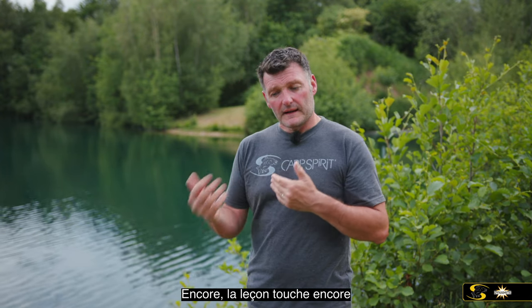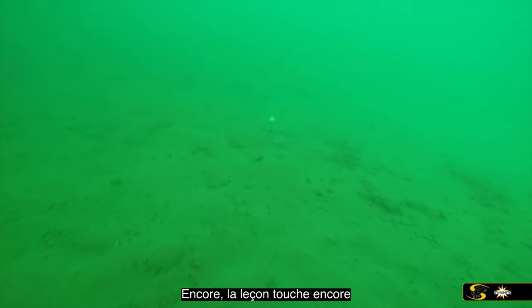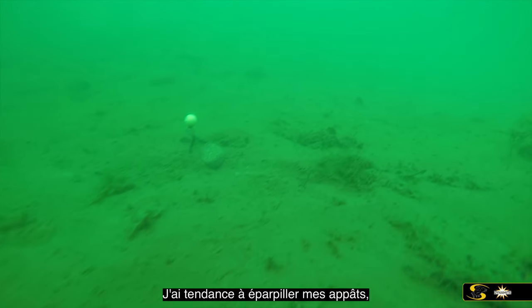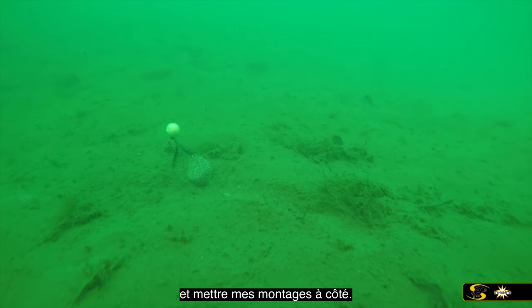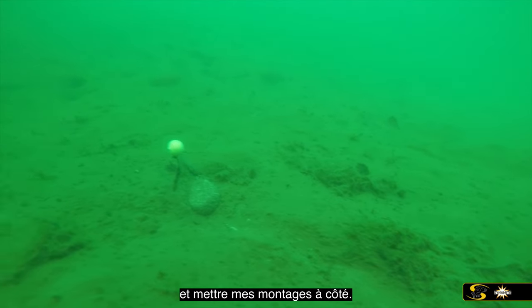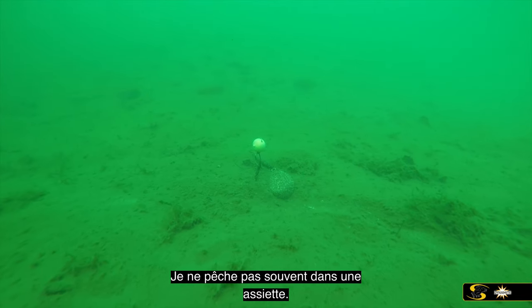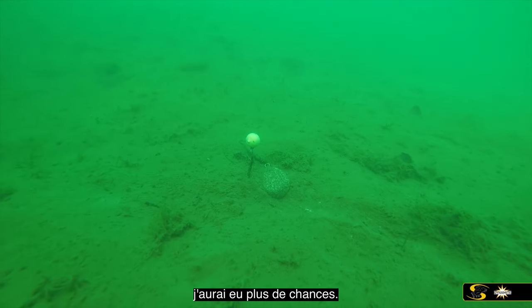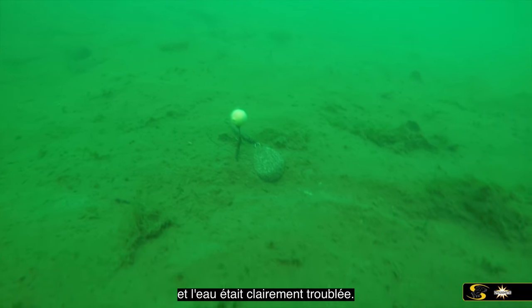Middle rod. Again, the lesson learned from that really is a little bit more about accuracy. I do tend to quite like to spread my bait quite wide and put my bait sort of in the same place. I don't fish on a dinner plate very often. And I think really if I'd done it there, I'd have had more chance of a bite because clearly the bait had gone and clearly there was coloured water there.